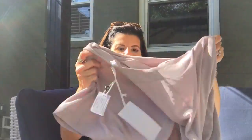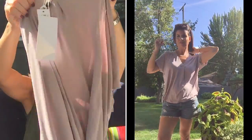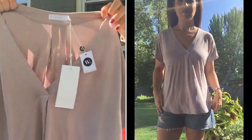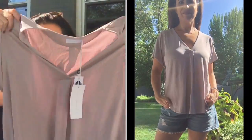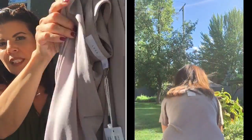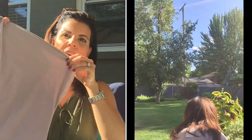$60 is a little bit steep for a graphic tee in my opinion, but this one is super soft and really cute. Okay, so the second thing looks like a V-neck. Again, really soft, really pretty. It's kind of in that blush purpley color. I like the detail. I do not have anything like that.